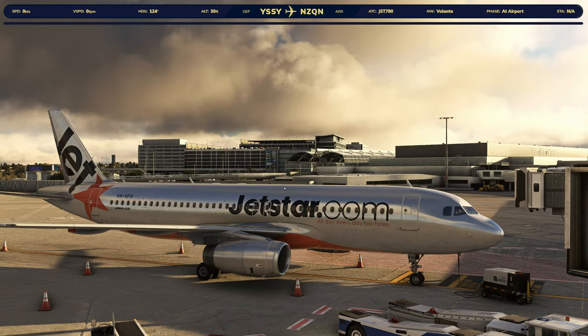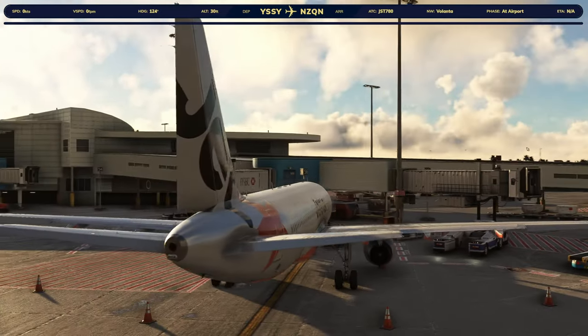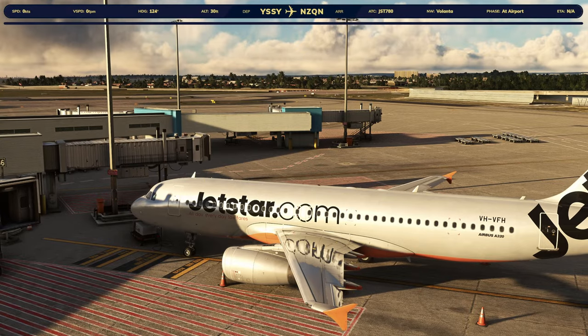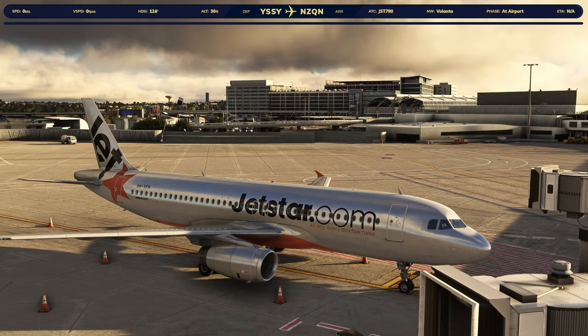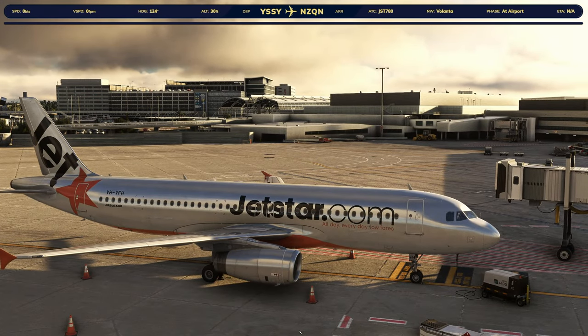All right, so much for our flight plan. And also a really beautiful airport. I mean, this airport is quite stunning. All the scenery around this Sydney airport is really beautiful, as well as this Jetstar livery, completely silver livery. Nice, nice.